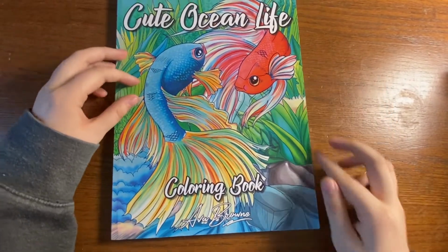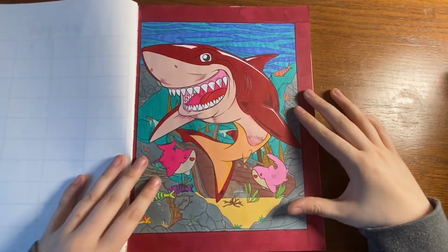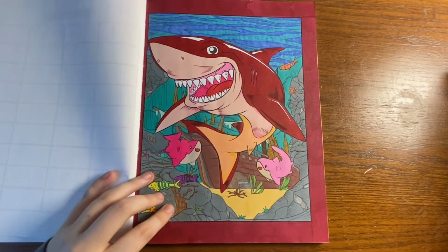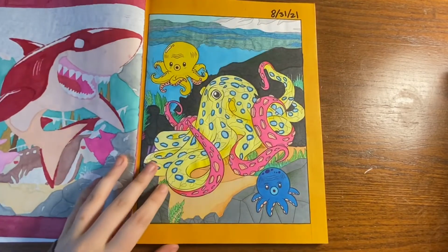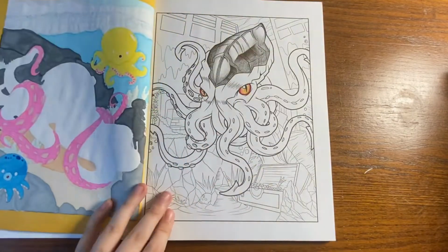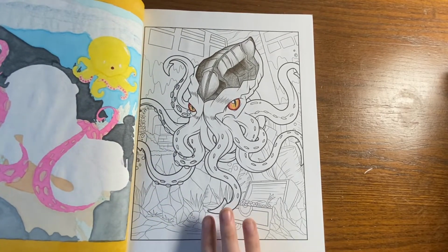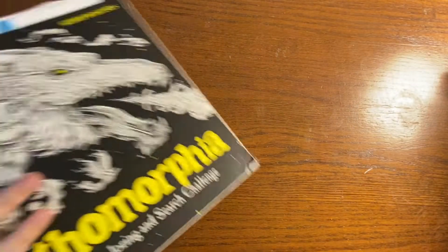Cute Ocean Life by Ava Brown. I love this guy. I like this little pink shark, and this guy too. This was alcohol markers, glitter gel pens, colored pencils. I think there was a little bit of acrylic paint on here too. This guy I like too. And then this is my whip I'm working on. A lot of these kind of books are detailed but not too detailed, almost like Jade Summer style. I like getting in there to practice my shading with either my alcohol markers or my colored pencils or anything like that.